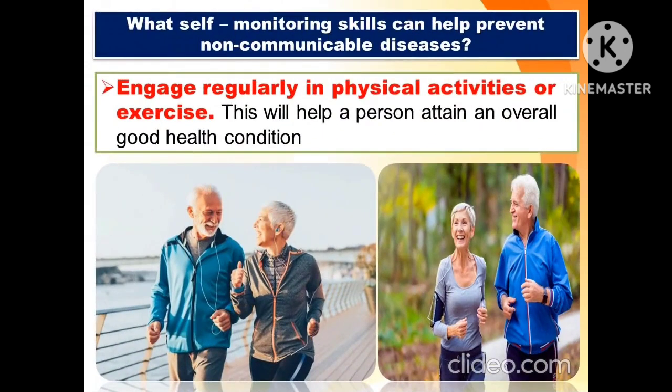The following are the self-monitoring skills that can help prevent the non-communicable diseases. The first one is to engage regularly in physical activities or exercise. This will help a person attain an overall good health condition.